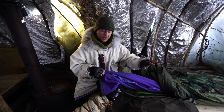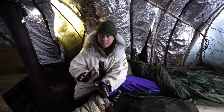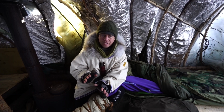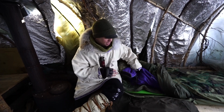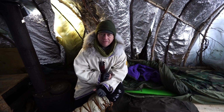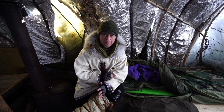So when you're sleeping at night, you have these voids by your feet. For some reason, your feet or the back of your knees, there's always that cold spot in your sleeping bag. The sleeping bag liner has a tendency to fill that cold spot up and kind of get rid of that coldness, and it feels more like a blanket and less like a sleeping bag.